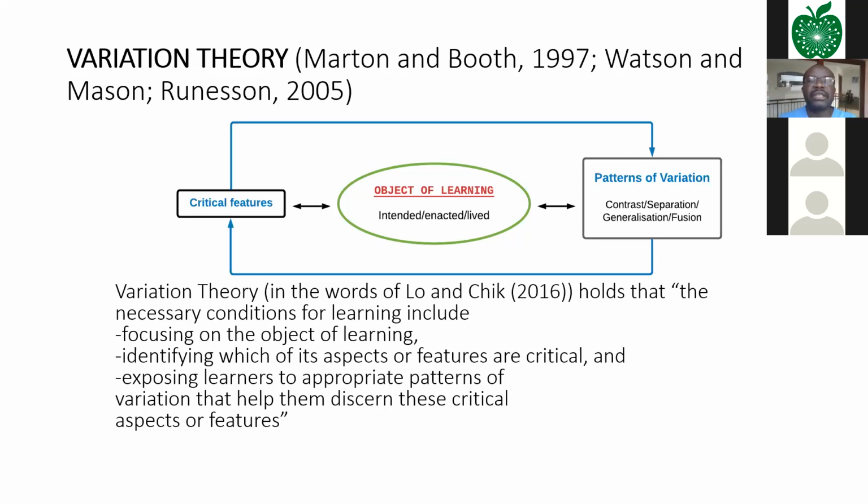While that might be one way, research is suggesting that a better way is to look at it in terms of variation. The key thing to look for is, what is the object of learning? What is the purpose of this particular lesson, for example? That will be the object of learning. The object of learning can be the intended, the enacted, or the lived. The intended is the one I want to teach, and the enacted is how I teach it. And the lived experience is how the learners or your students experience the example. Are they seeing the things you want them to see through your choice of examples, or are they seeing something different?